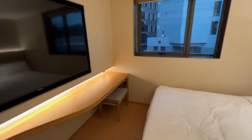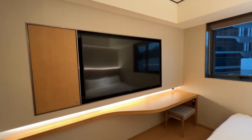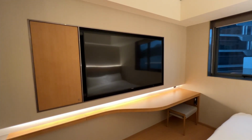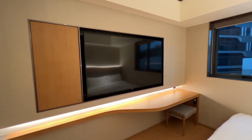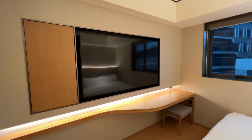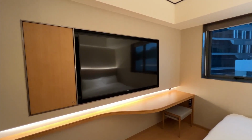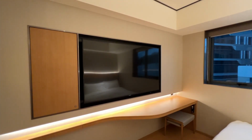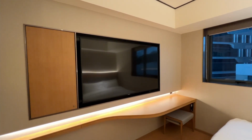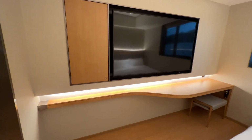What I'm really blown away by, however, is this TV. Look at that. This is, I think, a 60-inch smart Samsung TV. I'm pretty sure it can connect to Netflix or YouTube. I guess you can just imagine Netflix and chilling here will be such a great experience, if you know what I mean. So yeah, I can definitely see myself watching some YouTube videos or Netflix shows on this later.